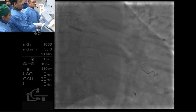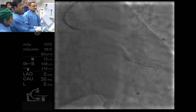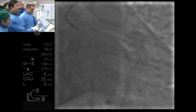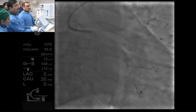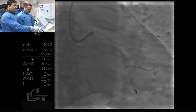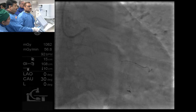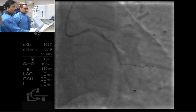So tight lesion not going? If stent goes, if not, then we dilate. I think your guide, if you sit properly, because you'll get a loop with big trouble again. There you go. Yes, it has gone. Okay. Now it will go. Look at the angle. It's more than a 90 degree angle. Yeah, that's perfect.